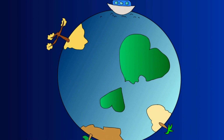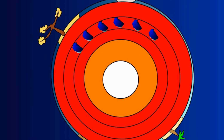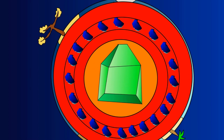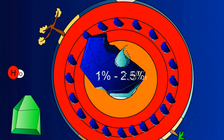On the surface, an interesting mineral called ringwoodite is extremely rare, but in the transition zone, it's actually one of the most common minerals. Ringwoodite is another form of olivine, which is again reasonably common. This bluish mineral has a special property in which it incorporates hydroxide ions into its mineral structure. The ringwoodite contains approximately 1 to 2.5% water.